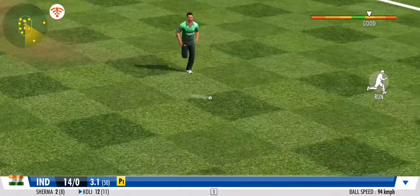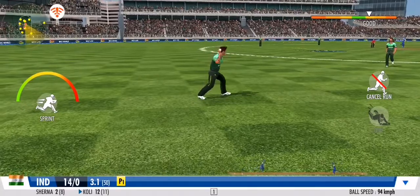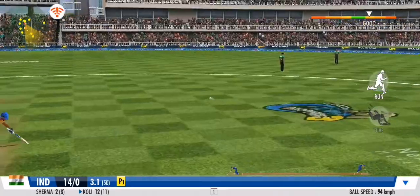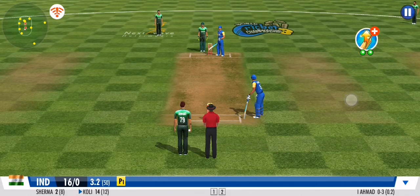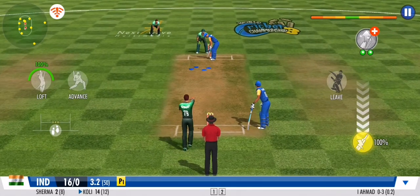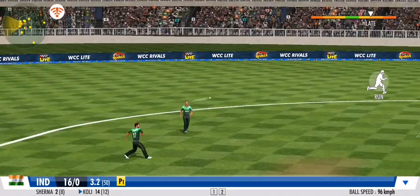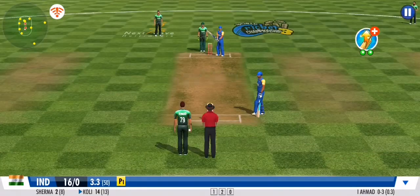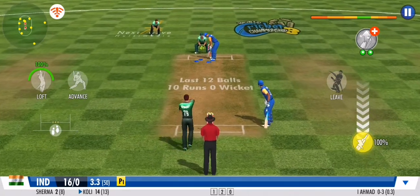Looks to play it square, but ends up pushing it down to the mid-wicket. A very good effort between the wickets. Absolute textbook drive, straight through the covers, and that rockets away. The batsman opting to play it safe on that one. No runs.